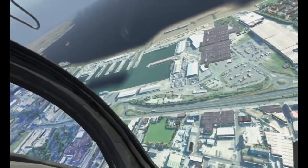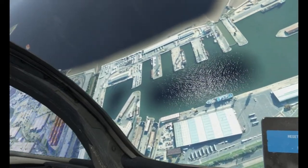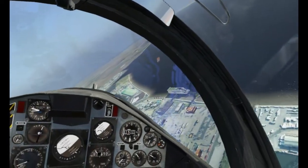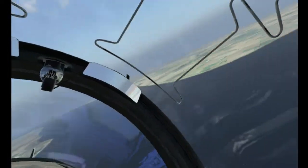Just look at that view there. You can see everything. I can even see the markings in the road. I'll be one of those soon. Right guys, this is it.